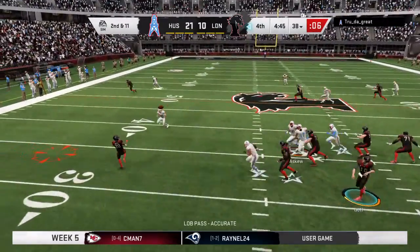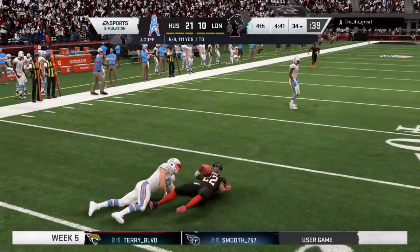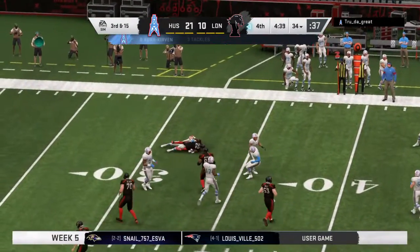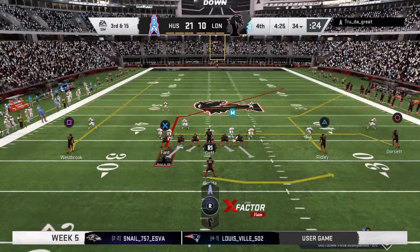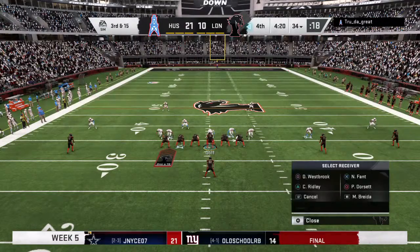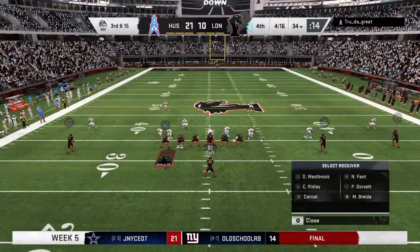On 2nd and 11 now. Goff. That'll be complete to Breida. And he is going to lose yardage here. It's a loss of 4. Now 3rd down. Well, they tried to swing it out left into the flat, complete, but really nice open field tackling. And they played that one like a great boxer. They were on their toes on that one. They weren't back on their heels reacting to the play. No, they saw it, came right for it, and made a nice tackle for lost yardage.